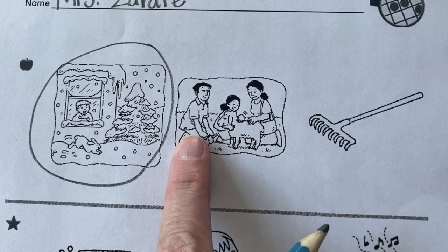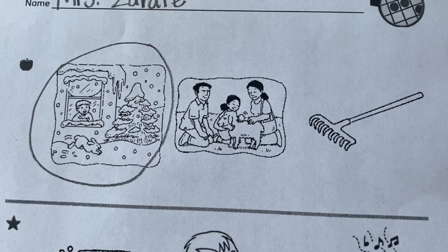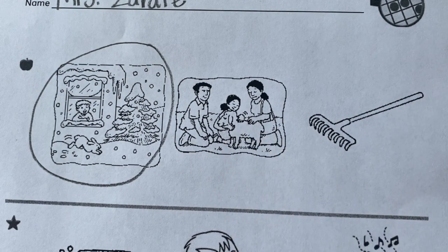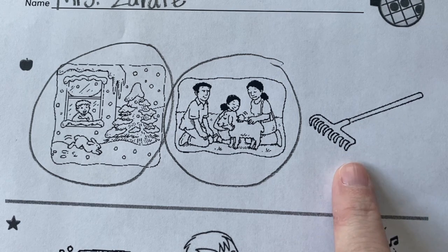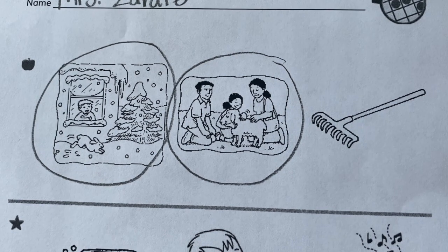All right, let's look at the next picture. We have a family and a little lamb. Are they using any of their senses? Yes, they are using their hands to touch the lamb and pet the lamb. So let's go ahead and put a circle around that picture. Okay, last one on this row, we have a picture of a rake. Is a rake showing someone using their senses? You're right. It's not showing anybody using their senses, so we're not going to put a circle around that one.